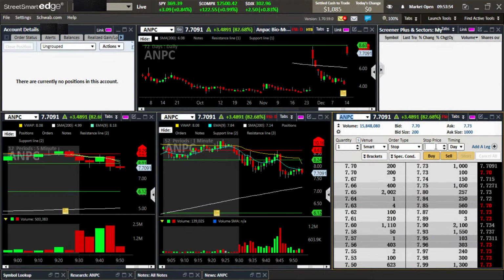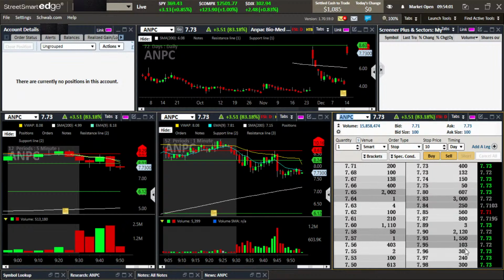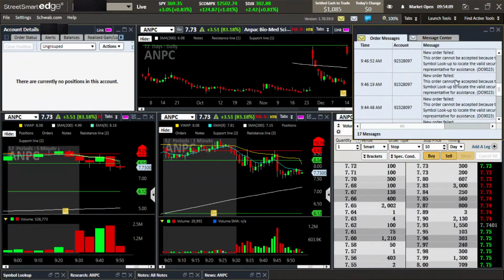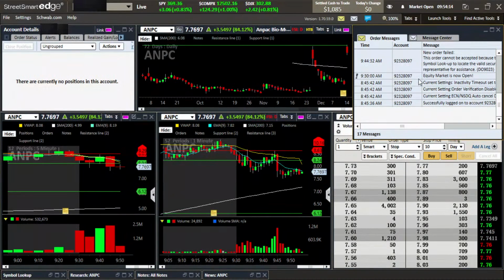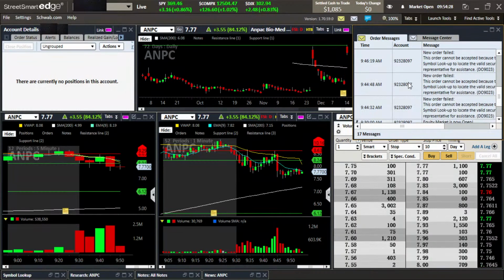Let's go ahead and put $10 in here and see if it's starting to work again. We'll buy. Nope, still not working. Security symbol. Let me go to my messages here. Order failed, new order failed. So I had one successful order today, one successful test, and I'm glad that I tested it multiple times before, because if I would have tested it once and then this came back up and then I fired off an order and it didn't go through, I would have been kind of upset. So successfully logged in. It says call a representative for assistance.